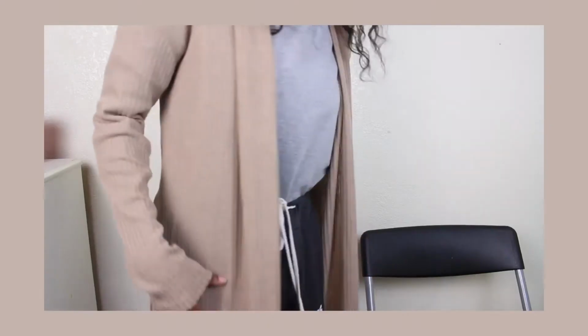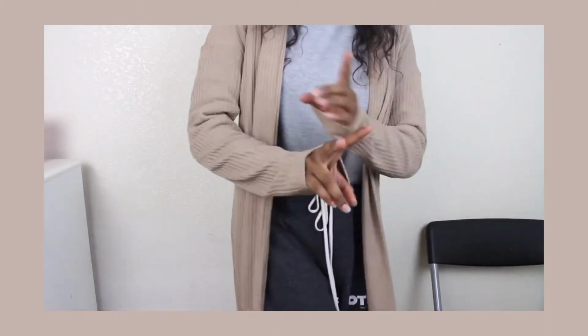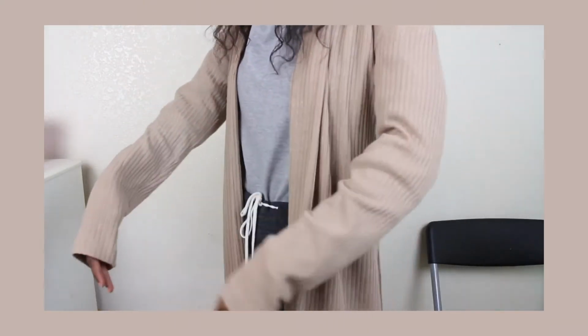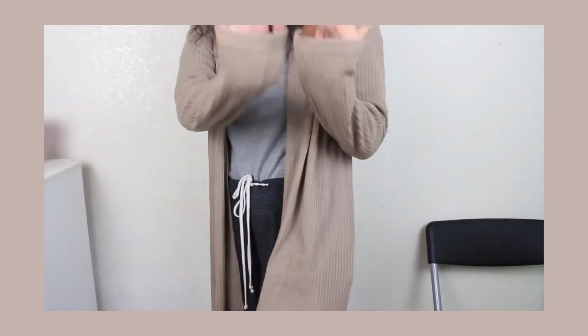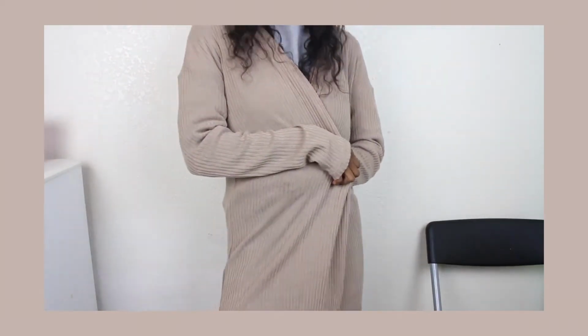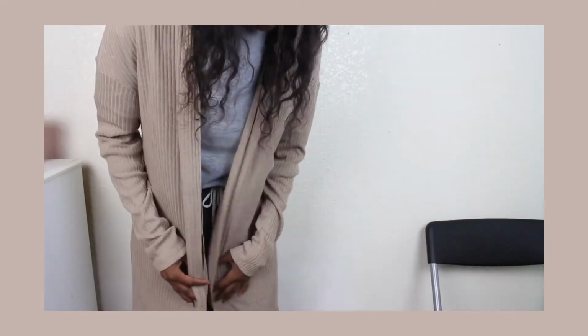Ooh, this is cute. Oh guys, yes. Oh, I like this. Look at this. First of all, the color is beautiful because it's nudes for all fall and winter 2020. Do you see this? Okay, the sleeves are definitely long enough. They're giving me cuffed. Oh, I love this. It is super long. It goes down to my knees. Yes!